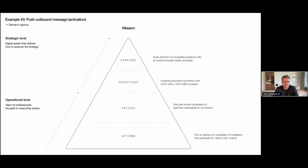You do that via paid social, for example. That's often where these sort of evergreen campaigns keep running. And then the action following that specific tactic is to actually implement evergreen or always-on campaigns on Instagram that optimize for add to cart events, right? So that is a way to measure if this traffic that's coming in, does it have a high buying intent, yes or no?